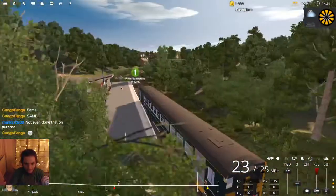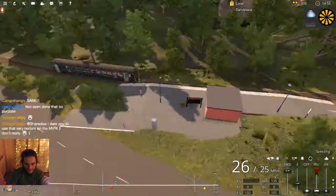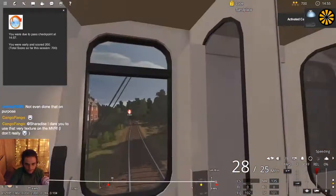I found it. Wait, was that a bus stop just there? Oh, no, it's a sign. There we are. That's nice. Nice little station. I was early, got 200 points. Good.